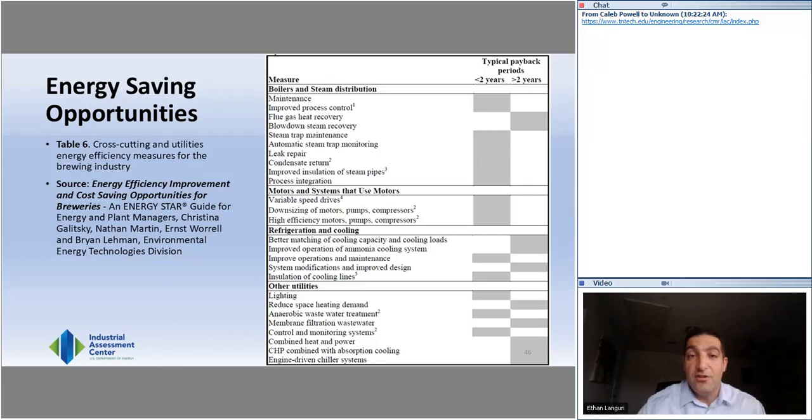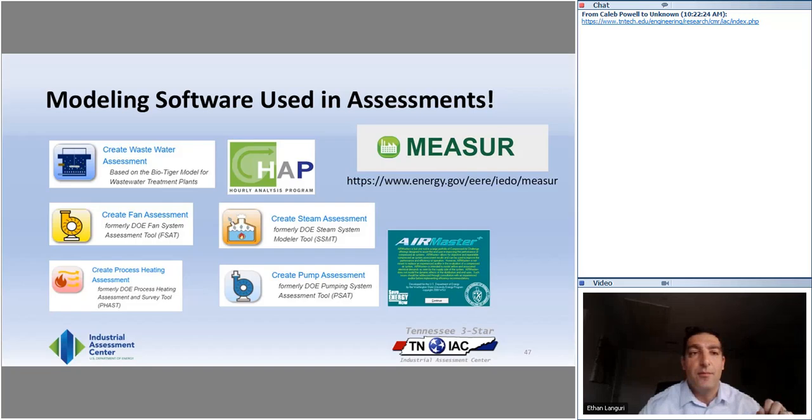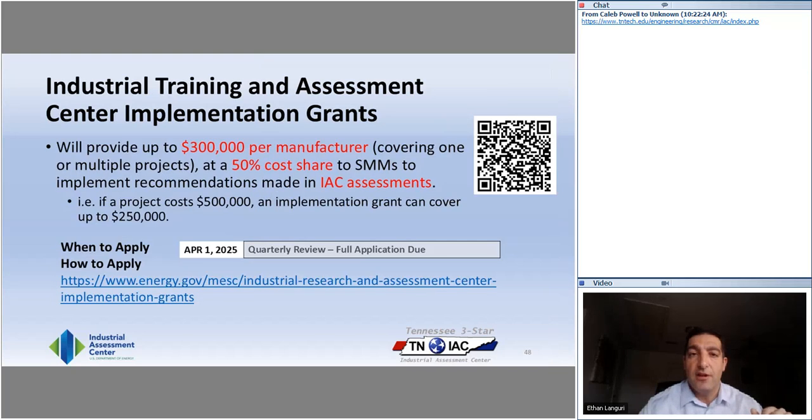Unfortunately, I don't have the time to cover this, but this is from a good source, Energy Star, on what is out there for you as a checklist to go and really invest the time to identify energy savings and the average payback period. I'm going to skip the details of this. These are software tools for us to use. Most of them are free of charge, except this app, I believe, that we can talk about. I guess this is my last slide.